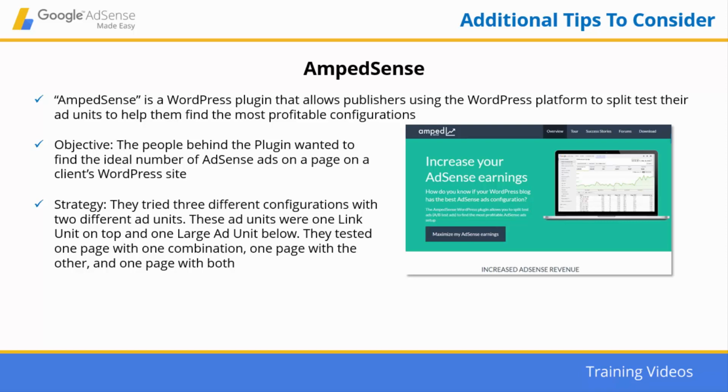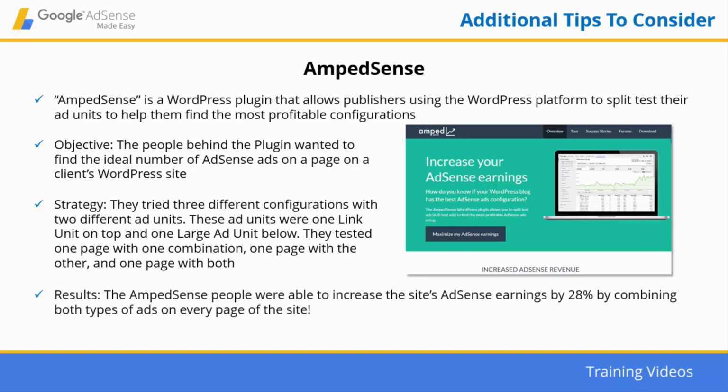These ad units were 1 link unit on top and 1 large ad unit below. They tested 1 page with 1 combination, 1 page with the other, and 1 page with both. Results? The Ampsense people were able to increase the site's AdSense earnings by 28% by combining both types of ads on every page of the site.